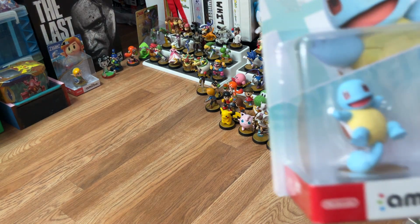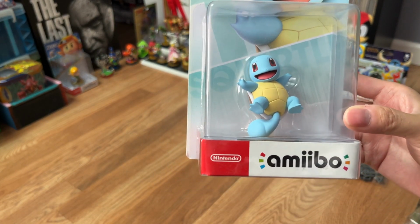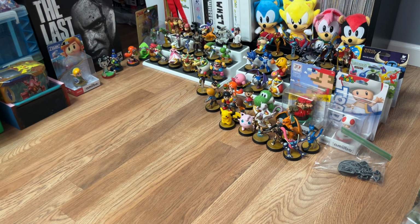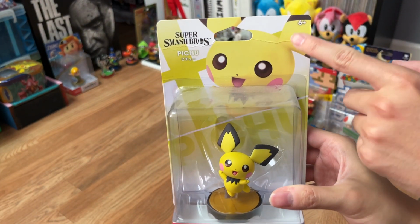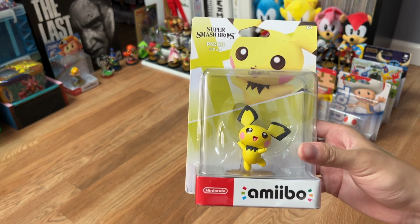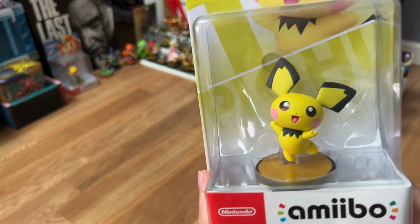Because this is Smash Ultimate, they have brought other characters back that were previously not in Smash Brothers, like Pokemon Trainer, so now we got a Squirtle amiibo. Speaking of Pokemon, we got Pichu. I think this dent on top is because I accidentally dropped him when I was moving stuff around, and I was kind of mad at myself, but at the same time I'm like, whatever, it's not that big of a deal. But yeah, Pichu, nice cute little guy.